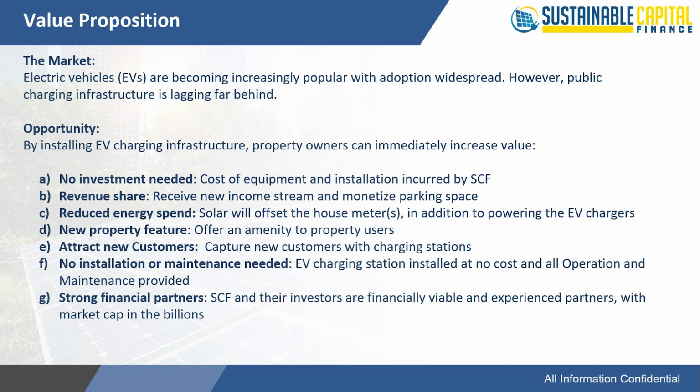Property owner also gets to offer a new amenity to their customers in the form of fast charging. This has become a highly sought after commodity. In some areas, we're actually finding people queuing up for fast chargers just because it's so much faster than using a level 2 charger. There's also an opportunity to draw in new customers who have come primarily for the fast charging, but are staying for whatever services are located on the property.